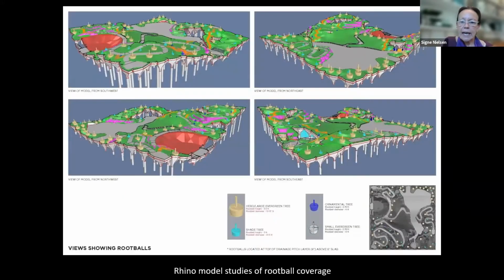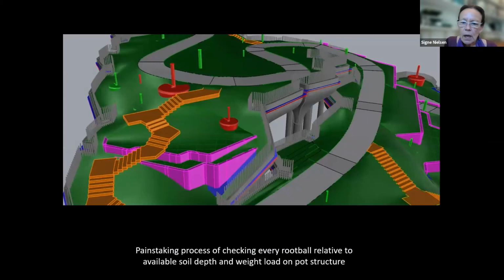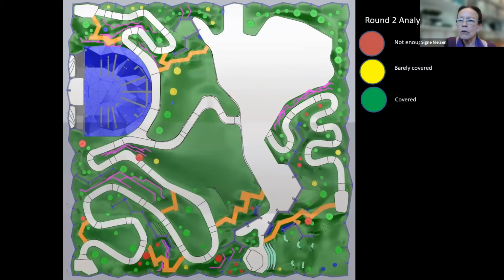So then this is, again, where we are modeling different sizes, different calipers of trees, and fitting them into the soil volumes. And then finally, we made it all happen. Again, we still had a few reds here, but we have more green, so we were making progress. The fuchsia pink are the retaining walls. The orange is the stairs, and the gray is the path system. And then, at our last iteration, round 2, we still had a few trees that didn't have enough soil. Yellow is we barely had enough, and green we were fine. So we were making great progress.